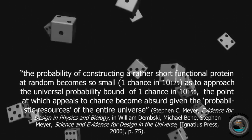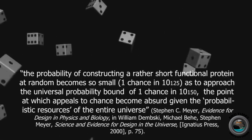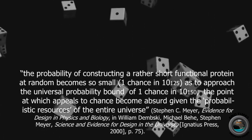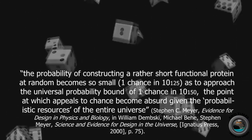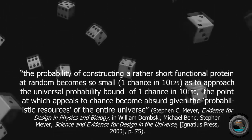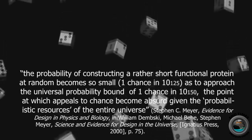However, scientist Stephen Meyer calculated if one factors in the need for proper bonding and homochirality, the probability of constructing a rather short, functional protein at random becomes so small, 1 chance in 10 to the 125th power, as to approach the universal probability bound of 1 chance in 10 to the 150th power, the point at which appeals to chance become absurd, given the probabilistic resources of the entire universe.